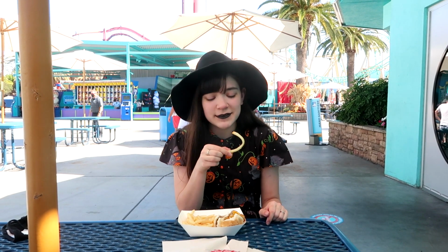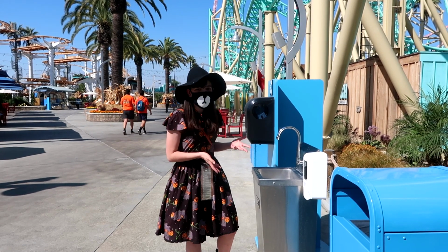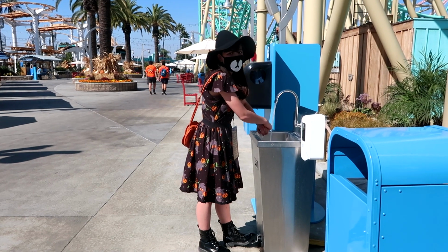And it even comes with some fries. Since the last time we were here at the park, they've even added hand washing stations. So even if you aren't passing a restroom, you can just wash your hands as you're walking by.